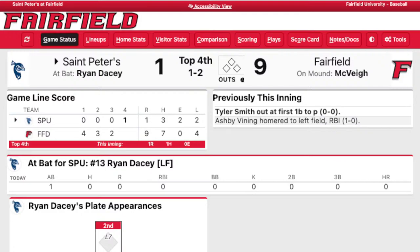Let's see what McVeigh goes to here with the 1-2. And that is a breaking ball that just misses the outside part of the plate for McVeigh, putting the count even at 2-2. Yeah, it's a close one there and a tough take for Dacey to even the count.